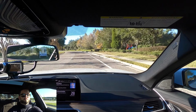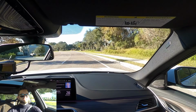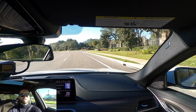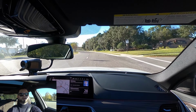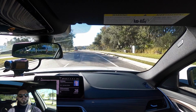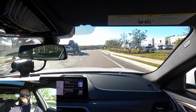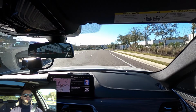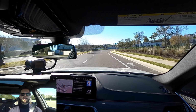If you go into a full-blown M5, awesome vehicle, but with $28,000 of savings, I mean, you can go and put a down payment on a house and still enjoy your BMW M550i and tune it for a few $1,000s and probably be just as fast, if not faster, because you got all of the M work inside this car. I'd like to thank BMW of Wesley Chapel for giving us this 2023 BMW M550i for our car review.